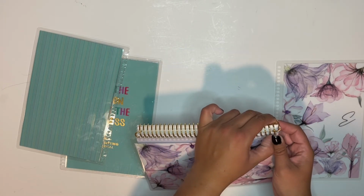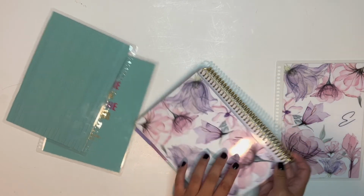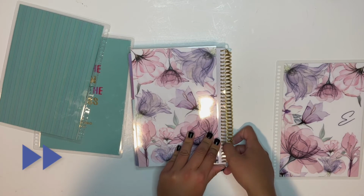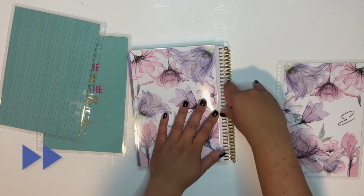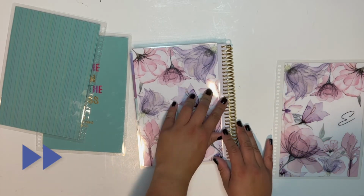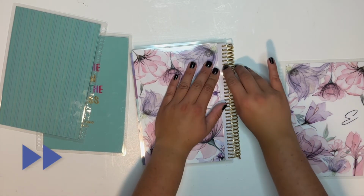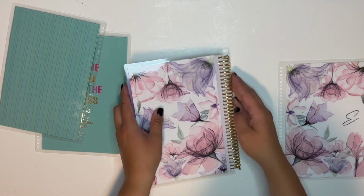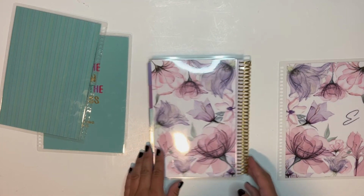This is a lot trickier than the Happy Planner, but I'm gonna do it. Okay, that wasn't too bad.